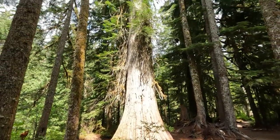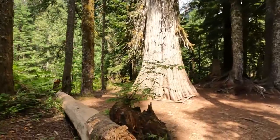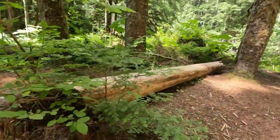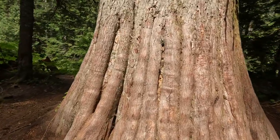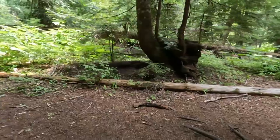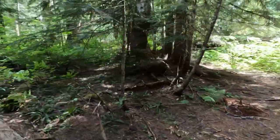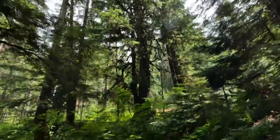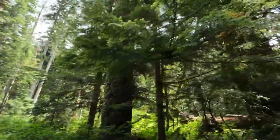So here's Big Tree. And right here is a nurse stump. And I think this is huckleberry grown out of it. And that's a little tree grown out of it. So, cedar tree. This is a hemlock, I believe, this little guy.